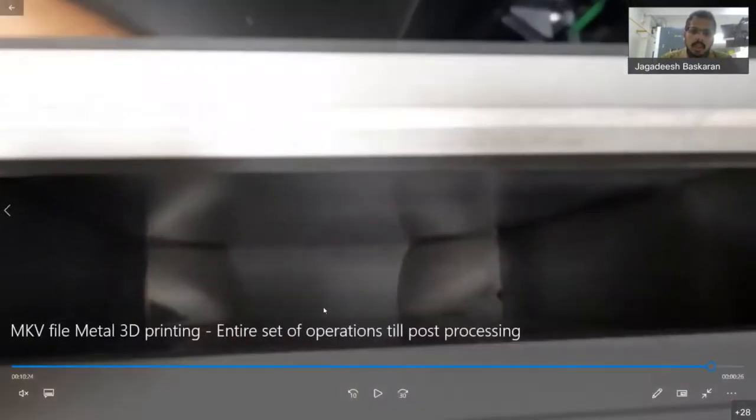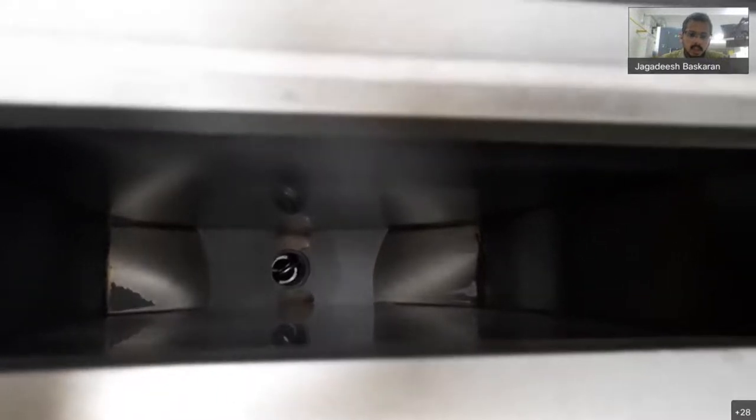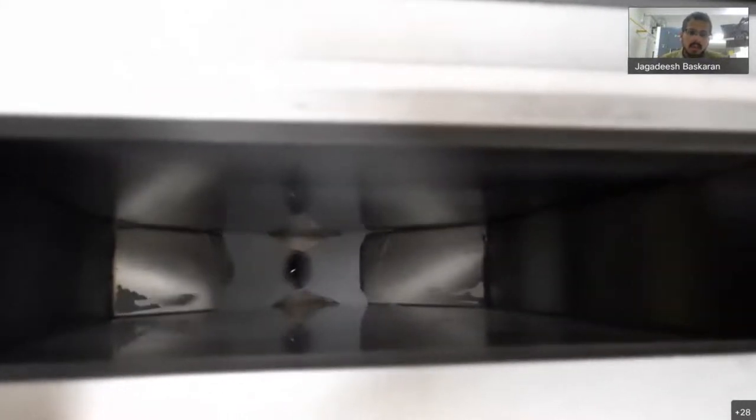So this is the overflow chamber. Once the recoating is completed, a lot of powder would be collected in the overflow chamber. We can connect the vacuum conveyor to it and collect the powder from there as well. We'll be showing all these parts during the demo for better understanding.